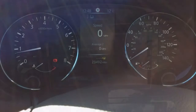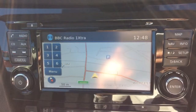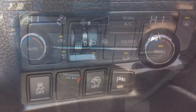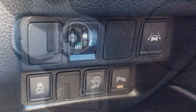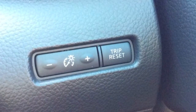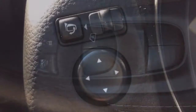A multifunctional trip computer, DAB radio, satellite navigation, dual zone climate control, lane departure warning, traction control and parking sensor control, USB and auxiliary port, automatic lights, electric windows and electric wing mirrors.